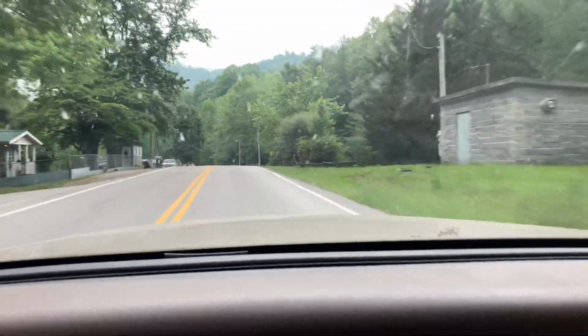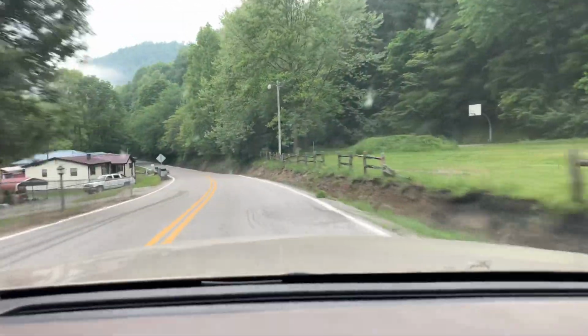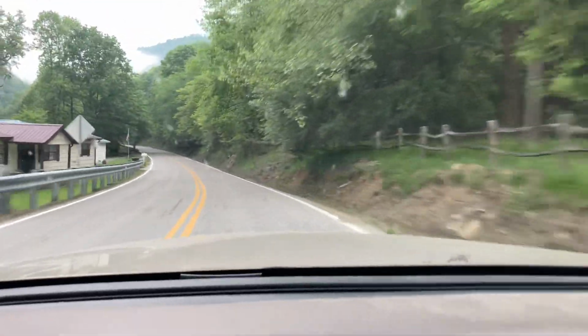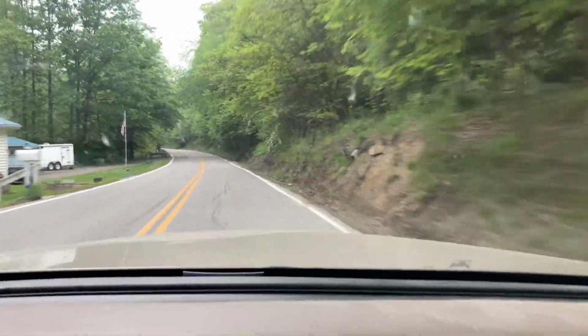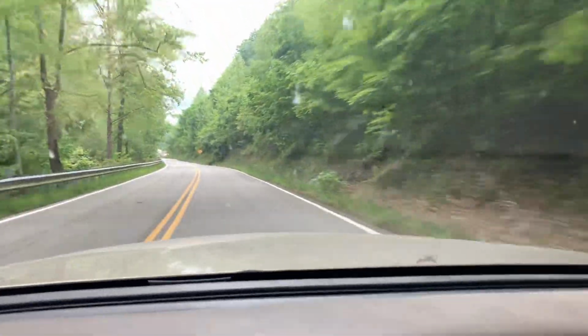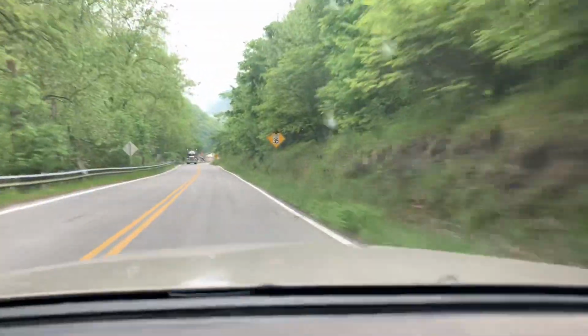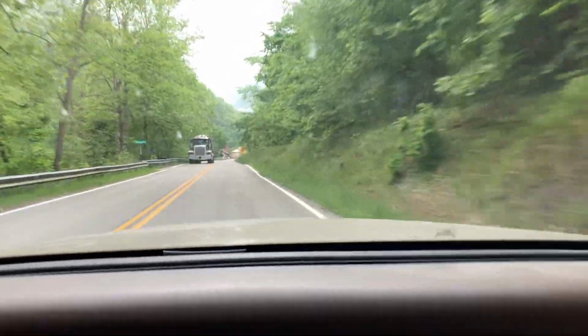I don't know if that's deep mines or strip mines or what it is, but you go through these communities. I just left Salyer's Grocery behind me a couple miles. And an American flag, a POW flag, and a Confederate battle flag. So we're deep in the mountains.